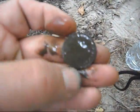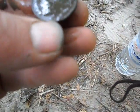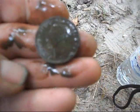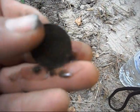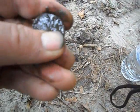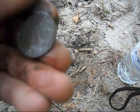Looks like it's got a king on there. Doesn't look like Victorian. Let me just pour some water on that. Give me 1 second. Pour some water on it. Ah, she's in fine shape. Or he is. That's a king. Looks like it's probably 1920 or something. But I'll take it. Haven't had one of these in a while. So let me just do the other side.